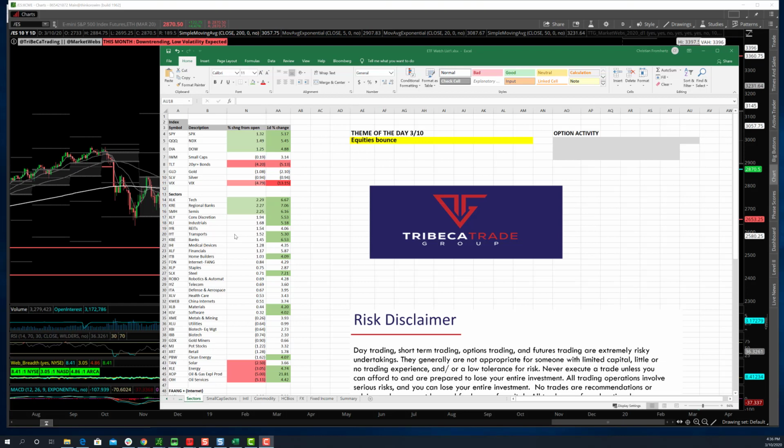So let's talk a little bit about some of the observations for the day, because I think there are a number of them. So where did we finish? SPY finished up over 5% for the day, which is alarming considering where we were just a few hours ago. The Qs finished up 5.5% for the day. You could see these are all increases after the open. The Diamonds finished up 4.8%. Again, the small caps continue to lag.